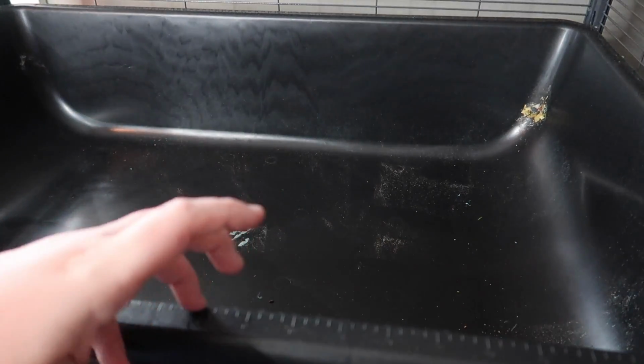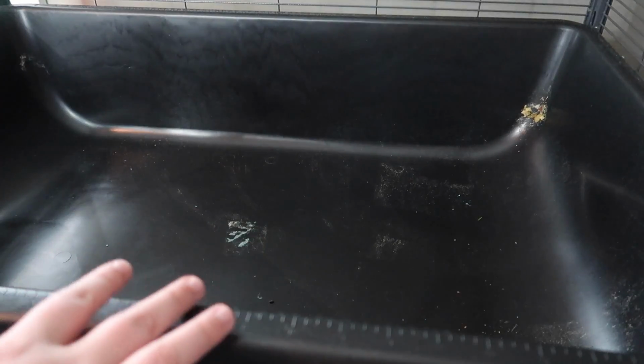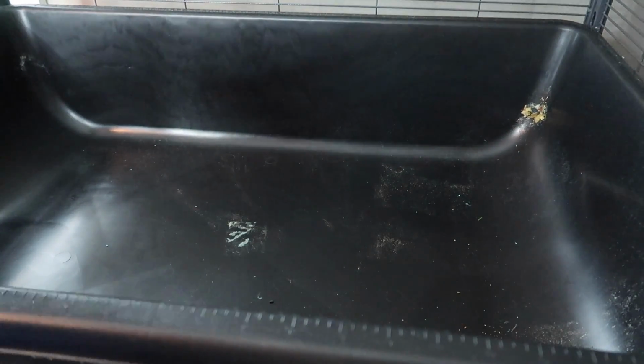What it looks like once all the bedding is out. I'm sorry if there's a little bit of background noise. Chicken is currently attacking her water bottle, and the air purifier is sitting right by the cage, and since I'm moving all the bedding and stuff around, it did kick up because the air needs cleaned right now.